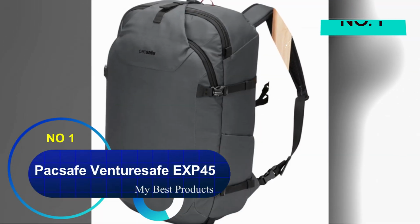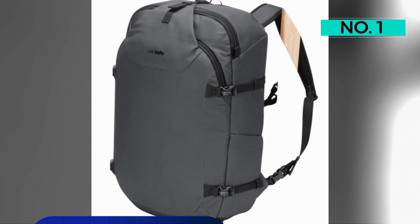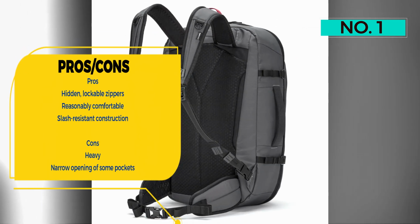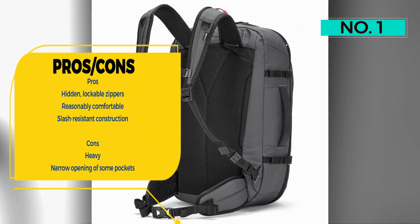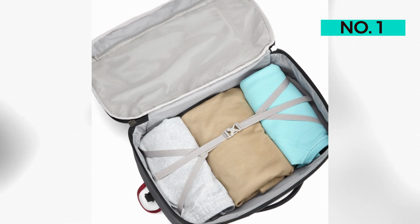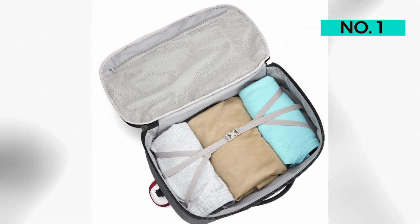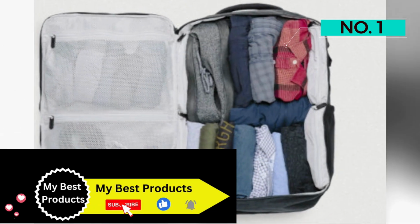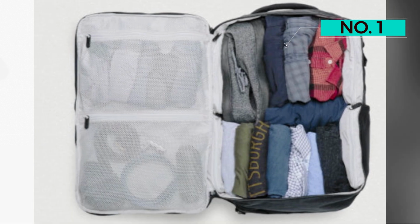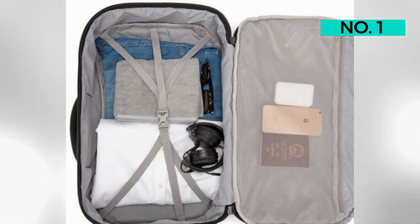Number 1. Pacsafe Venturesafe EXP45. If you're the sort of security-minded traveler who automatically loops a bag strap around the leg of a chair when you sit down in a restaurant, the Pacsafe EXP45 is for you. It's a 45-liter travel pack designed from the ground up to relieve all your security concerns. The EXP45 is constructed of slash-resistant isomesh fabric designed to deter thieves from cutting into your backpack to steal your valuables, an asset for anyone traveling in crowded areas where pickpockets are known to operate.